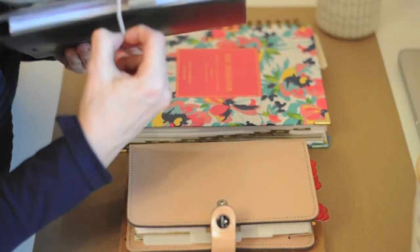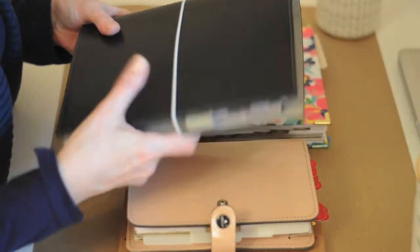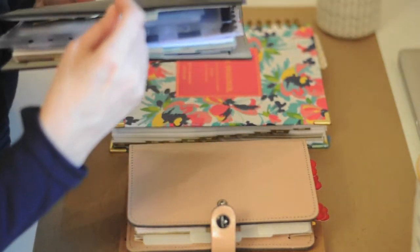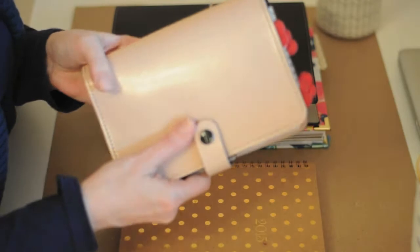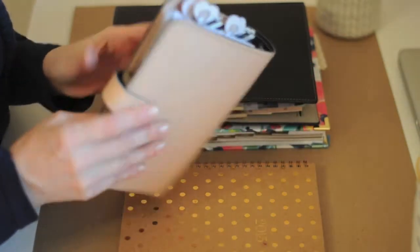This is the first new Filofax that I bought. It's an A5 Domino, and this one really, I love it, honestly. I do love it, but what I was really waiting for, and I will share all this in a few moments too, was my beautiful, my love, my nude Filofax original in personal size.